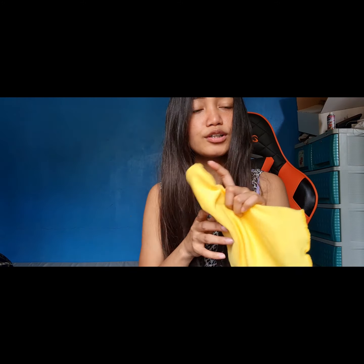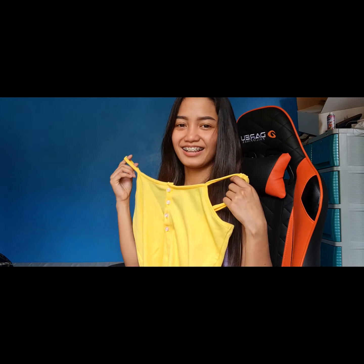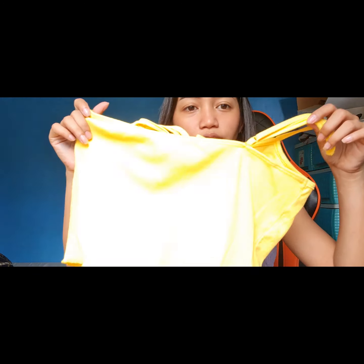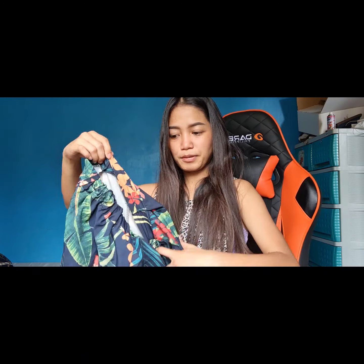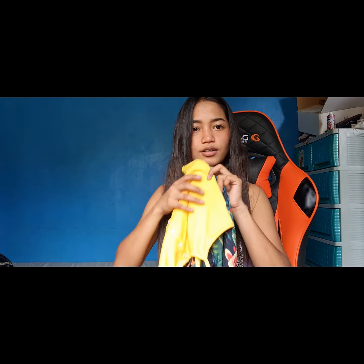Kung bakit ko siya gusto is because lately na-obsess ako sa any mustard or any yellow shade of bikinis, shorts, trousers, or crop top. So, eto, itatry natin. I-prepare natin siya with dark green or flowery printed square pants. So, magmumukha tayong Mother Earth.